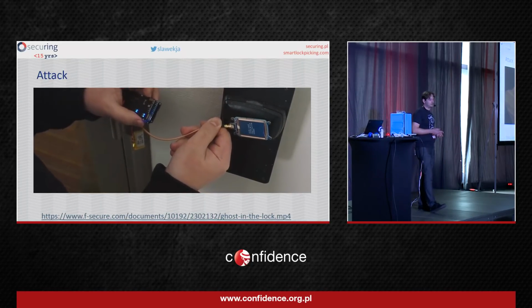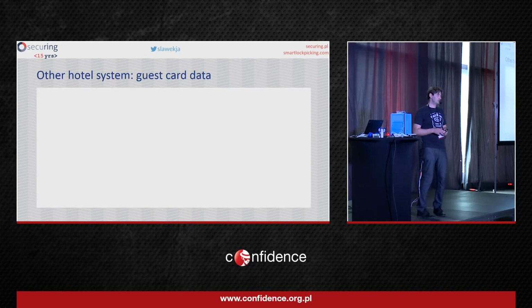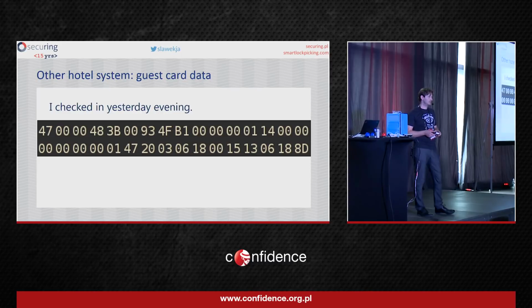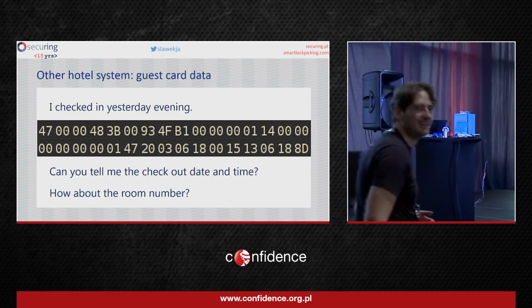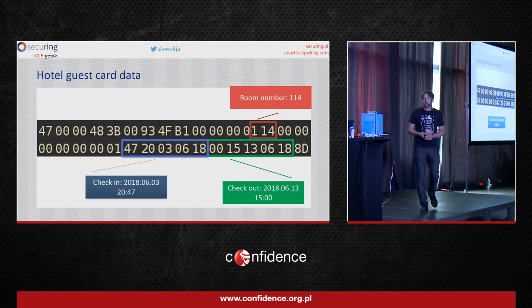So that's how it worked. But I have for you another hotel that I have reversed and created a Mastercard for it using similar techniques. So I have another reward. This is the hotel data. The question is, I checked in yesterday evening, what time is my checkout? Can you find the date? Yeah, exactly, thanks. And how about the room number? Probably 114. Yeah. So this hotel system stores the data in a very simple way.